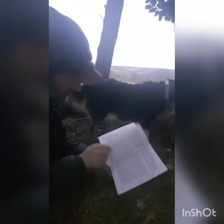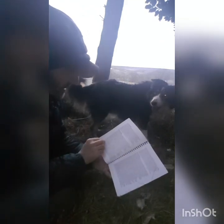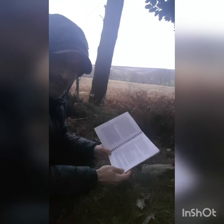So pacing, Google Earth, laser rangefinder, telescopic sight. We'll look at that tomorrow.